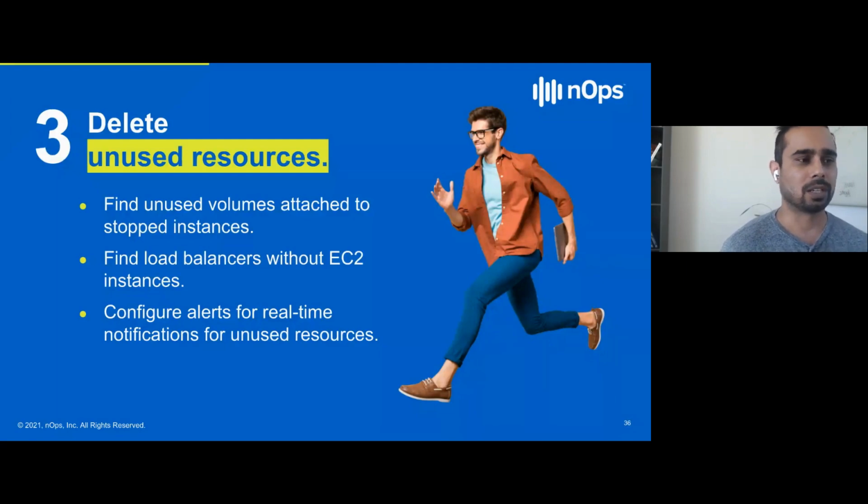And again, if you reduce your waste, you can take those funds and invest them into machine learning or other areas to innovate, right? That's the whole point of cloud. So it's useful to find these unused resources and delete them as you go.